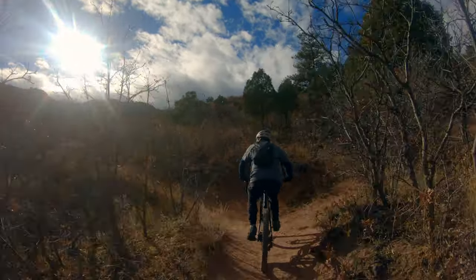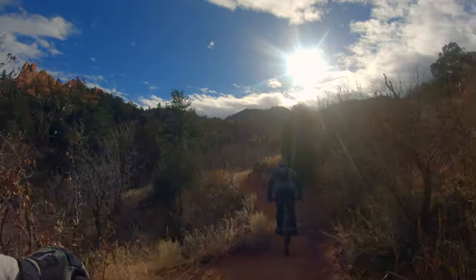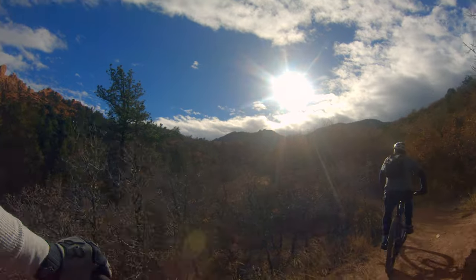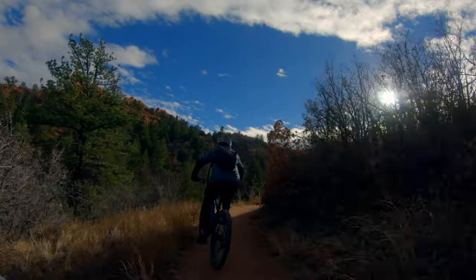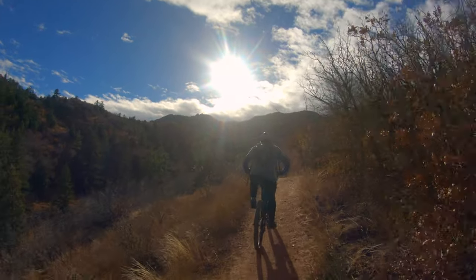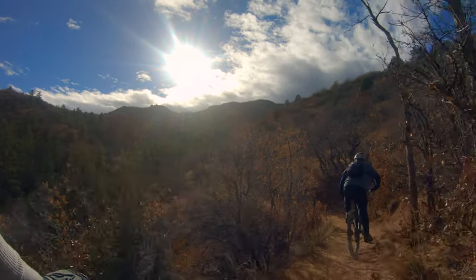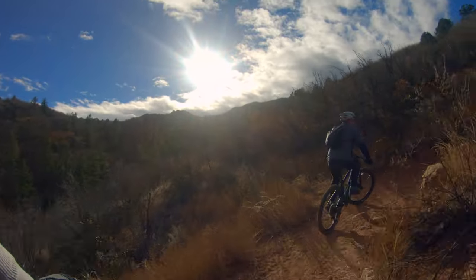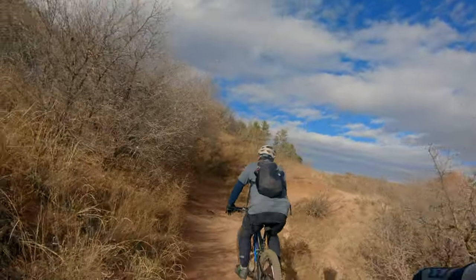Still got a little bit more twisty stuff and another switchback coming up. But this is all really cool stuff. If you gotta climb, which is the reality of mountain biking in the Rockies, this is good stuff to climb. Probably breathing heavily into the microphone, which nobody wants to hear, but got a camera strapped to my chest, so that's the way it goes.